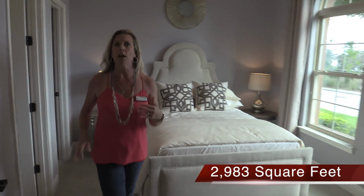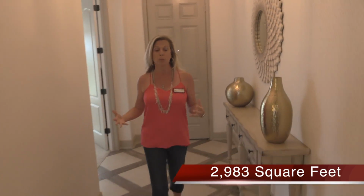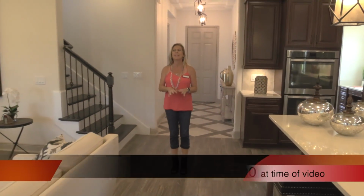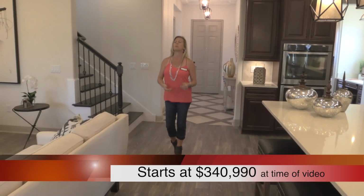So remember, this home is a little under 3,000 square feet. There is a lot of square footage and usable open square footage packed into this floor plan. Really smartly designed, really love it. They have a great job with their floor plans and their layouts, and making those layouts work for families, like real families, not just model home families, but real families.